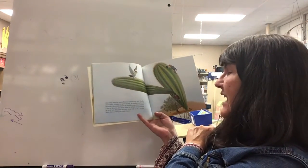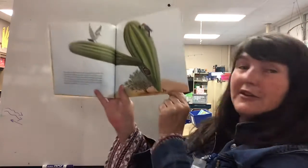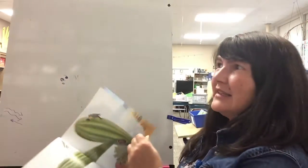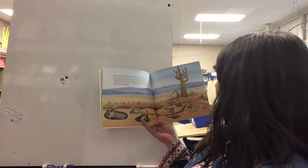The birds feel safe living high up in a prickly plant where nothing can reach them. See, there's a coyote down there. 18 feet, that's like 3.5 Miss Phrases stacked on top of each other.